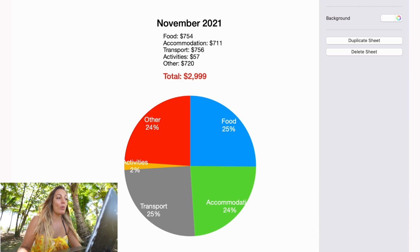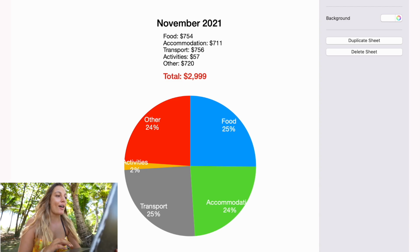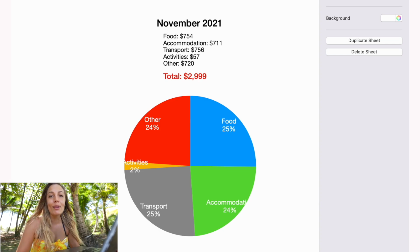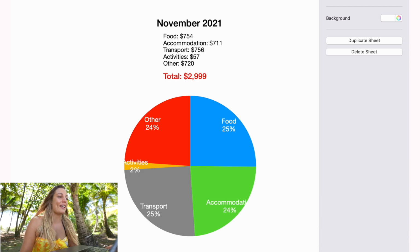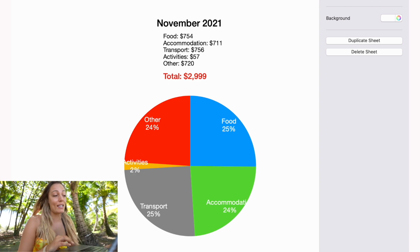For example, November was my first month in Costa Rica. It was a bit of an abnormal month because there were a lot of expenses under the category others. That includes my flight to Costa Rica and also the flight I had initially bought to go back home, even if I didn't use it. Then I also had to buy a new phone because it got stolen. I also had health insurance, gym subscriptions, all these one-off expenses that not everyone would have. You can even take them out to have a better understanding of the normal cost of living there. But overall I spent over $700 for each of the main categories like transport, accommodation, and food.